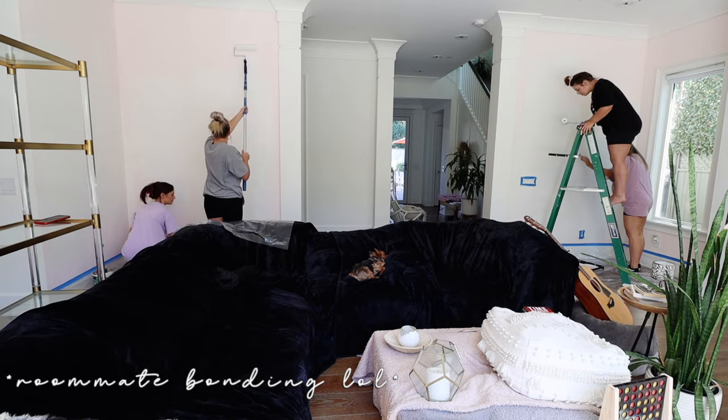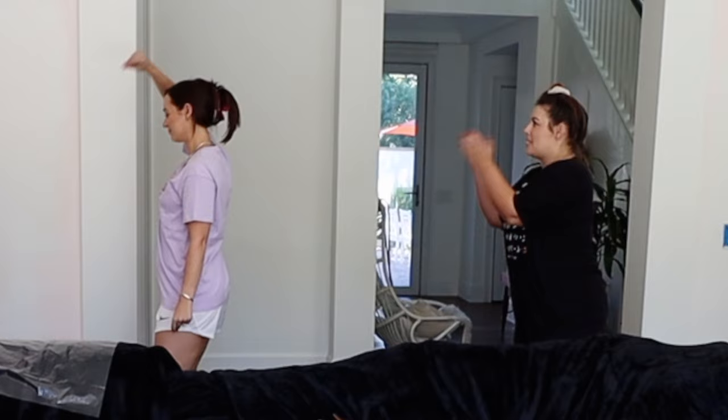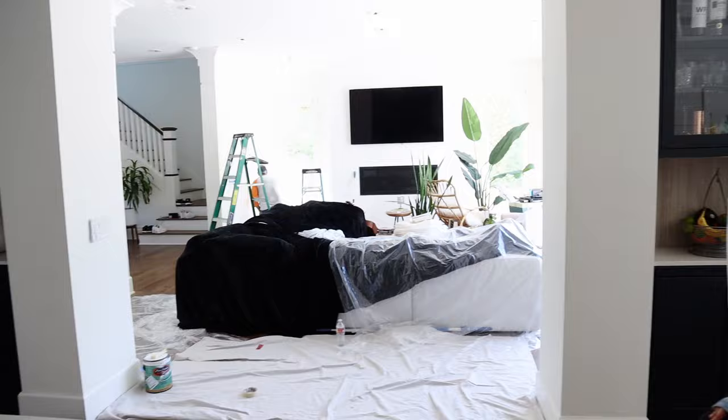So, I don't really want to talk about it. We ended up hiring someone to come paint because we don't know what we're doing. Figured it might just be a little easier. I'm geeking out, it looks so good.